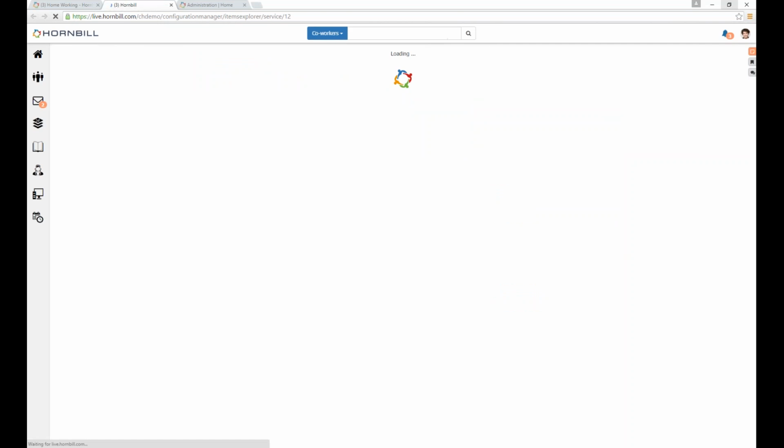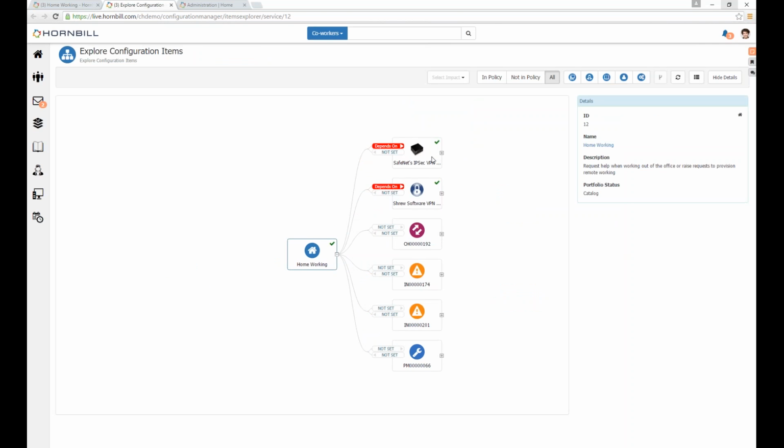So if I click on this one, this is the service record that we're looking at. That will show you all of the links across the system to that particular service. So we can see there's different calls, and there are a couple of assets. Those are the two underpinning assets that we saw on the Assets tab in the service configuration.